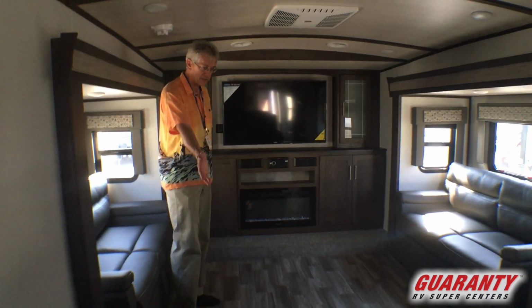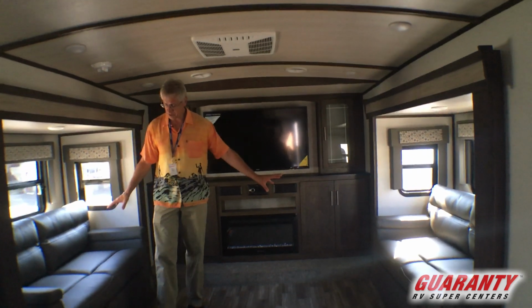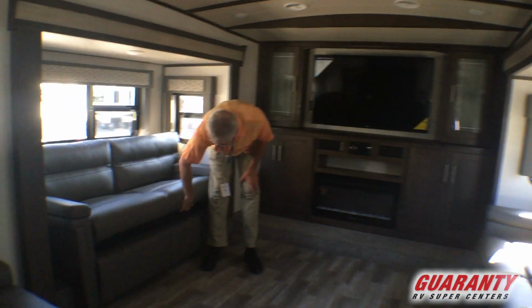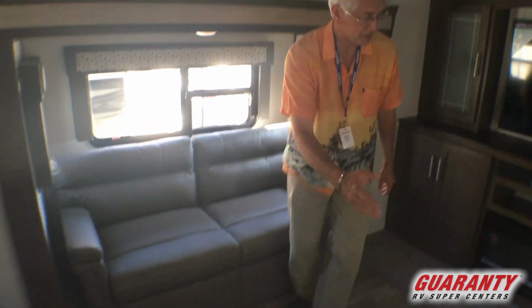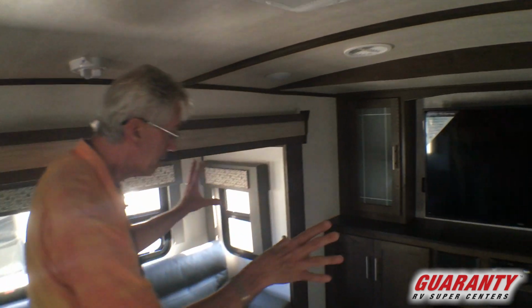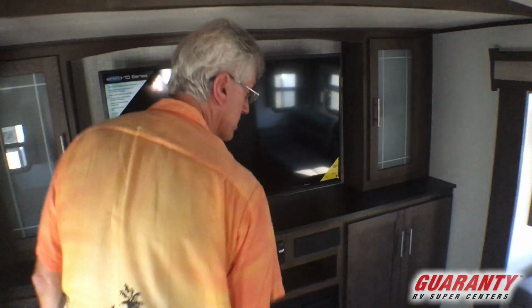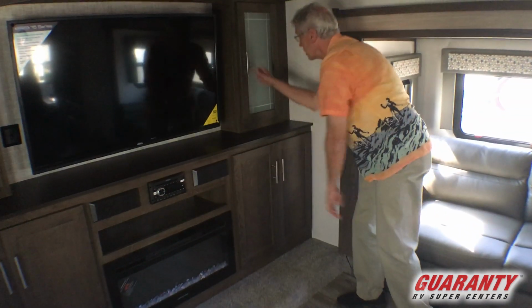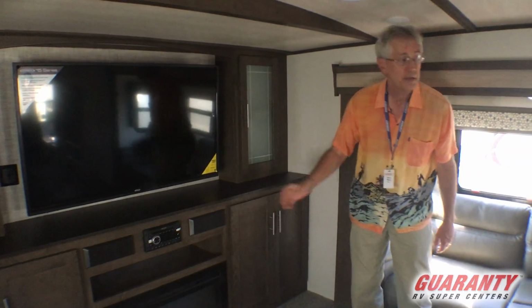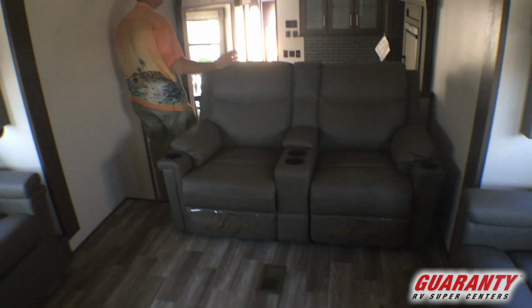So we've got 2 recliners. We've got 2 jackknife sofas that fold out into beds. Both of these fold out into beds. We've got a nice entertainment area with a big TV, Jensen stereo system, lots of cabinets for storage, air conditioner. Once again, lots of windows for a lot of nice daylight.